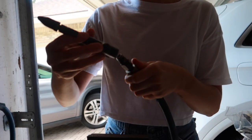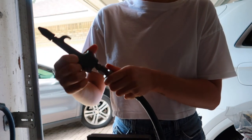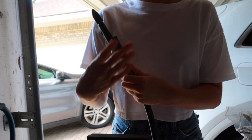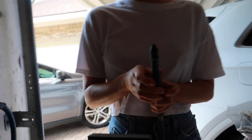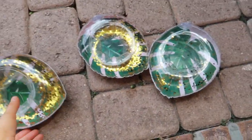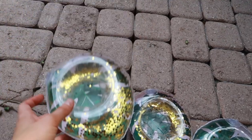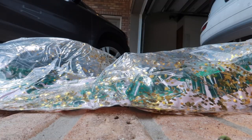Has this like little machine. I accidentally turned it on before I had the stuff on it. And it's like an air pump. So I'm gonna like blow these up with it. Look how cute these are. They're little floatable. You can put your drink in here and it floats.